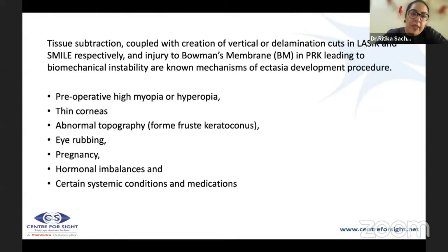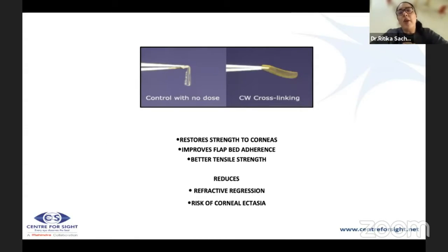Not only the weakening by the keratorefractive procedure is at play, there are also inherent factors that we've already discussed in the first two talks that predispose a patient to developing ectasia. These include a high correction, thin corneas, abnormal topography, history of eye rubbing, pregnancy and hormonal imbalances, and certain other risk factors. So we've long been using cross-linking to treat ectasia in the form of stopping progression for keratoconus. When we have the opportunity to treat even post-LASIK ectasia with this, is it possible to shift from treating to preventing by using cross-linking? That is the question that extra bases itself on.